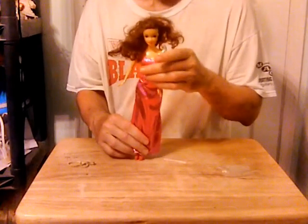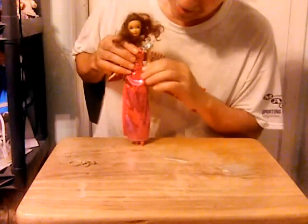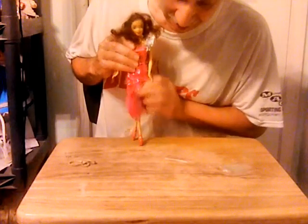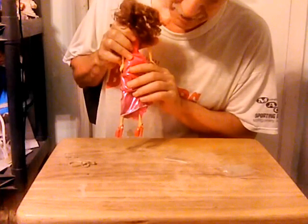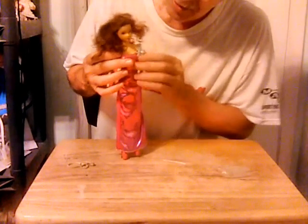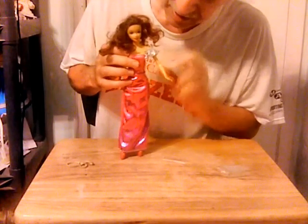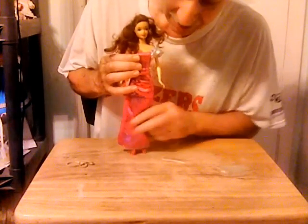Now, what do you think about that? Isn't she lovely? She looks good now. Her nice, sexy, high-heeled, glamorous pump, and her wonderful, beautiful evening gown. Doesn't she look great? Now here she is close up in her lovely, wonderful dress.